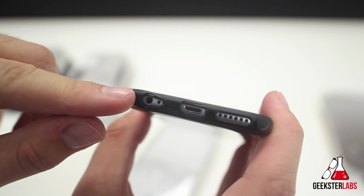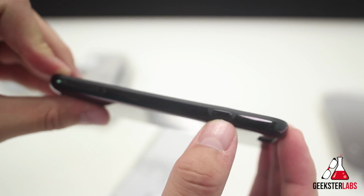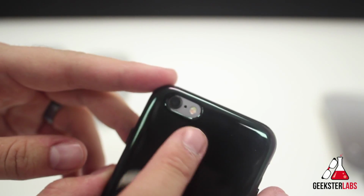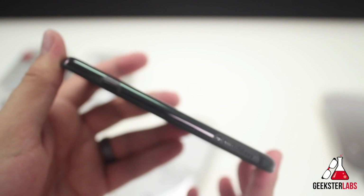Nice big opening for the headphone jack. The microphone, the lightning connector, the speaker grill, opening connection there. Another tactile button here for the sleep and wake button. Get to the back, we have the camera, microphone, secondary microphone, and the flash. And you can see there the profile. It's a very thin case, very sexy thin case.